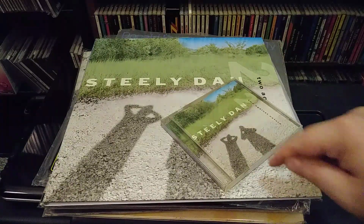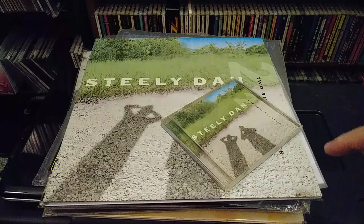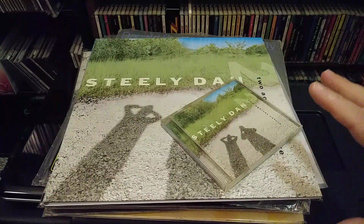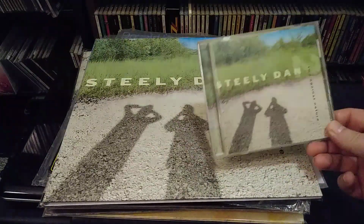The second best sounding CD I own is Dave Brubeck Live at Carnegie Hall on Sony. It's very hard to find these days, but if you can come across it, it sounds unbelievably good.